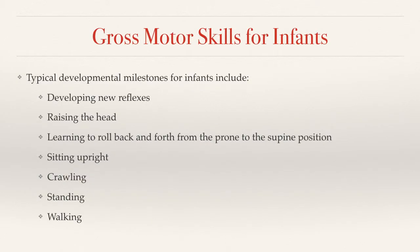Gross motor skills for infants. Typical developmental milestones for infants include developing new reflexes, raising the head, learning to roll back and forth from the prone to the supine position, sitting upright, crawling, standing, and walking.